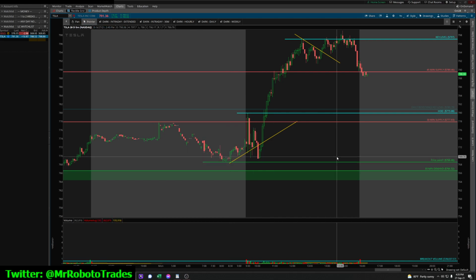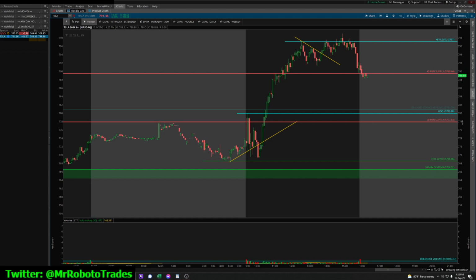So the theme here is on choppy mornings, when there's a lot of up and down and a lot of indecision, if you don't have discipline and you act on your emotions and you chase the upside or the downside move, you're going to get burned. The theme for today was to be patient, wait for the setup to happen, and wait for confirmation. If you would have bought puts right here, you would have got burned. If you would have gone long right here, you would have got burned.